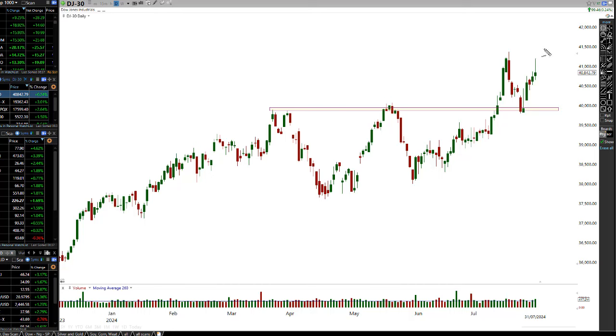So I do believe this is the start of another move. I do see a 50,000 Dow. So I wouldn't be too surprised if we got something like that, and then maybe something like that, and then we start to go from here. So that's what I do see happening on the Dow Jones from there, guys.